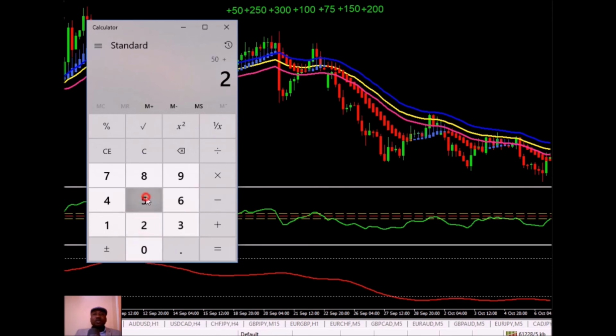plus 250 pips plus 300 pips plus 100 pips plus 75 pips plus 150 pips plus 200 pips. Now here you can see 1,125 pips just from 7 trades.